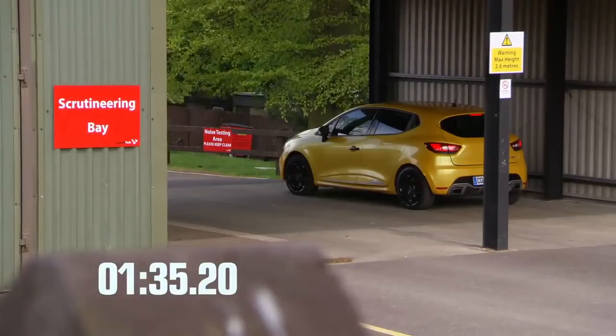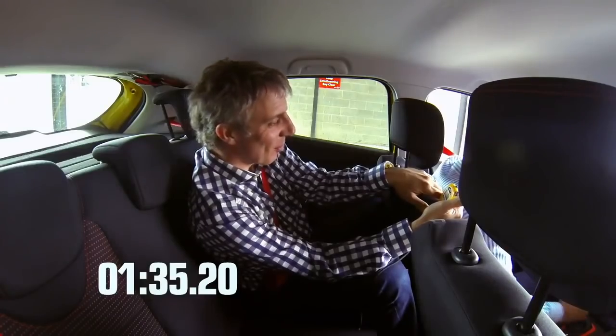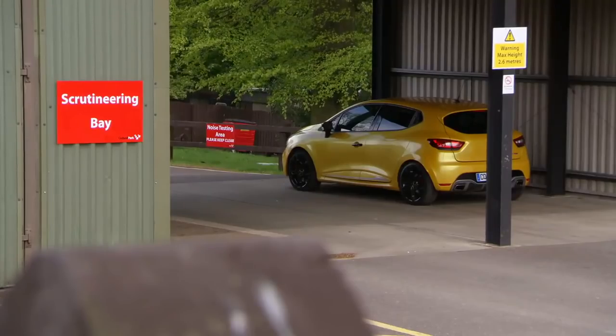It's not the best time I've seen. What was it to beat, 1 minute and 6? And this is a 1 minute 35. Oh, I've got a spanner on, I've got check ESC coming up. Oh dear, just give us a gear lever, please.